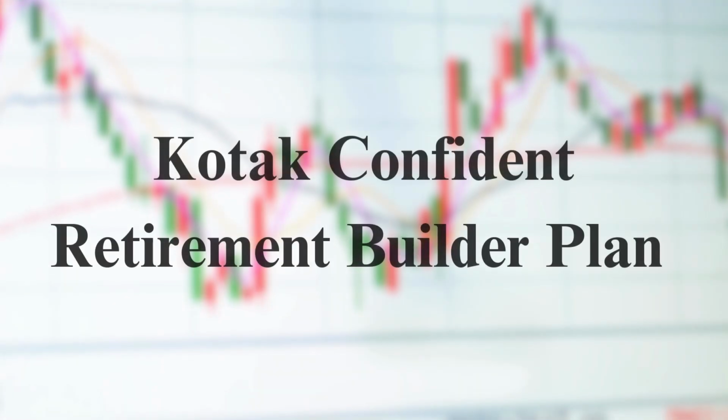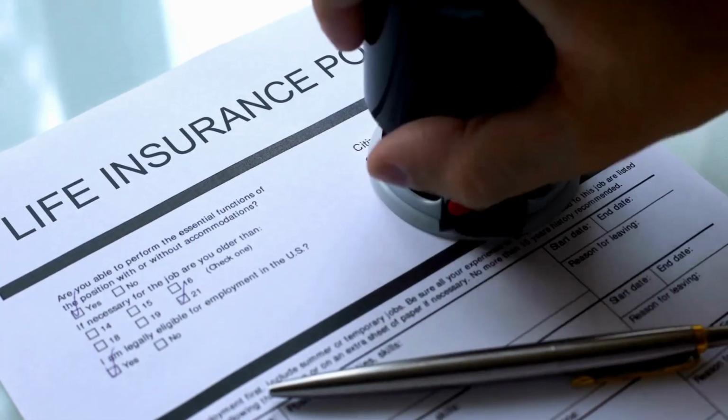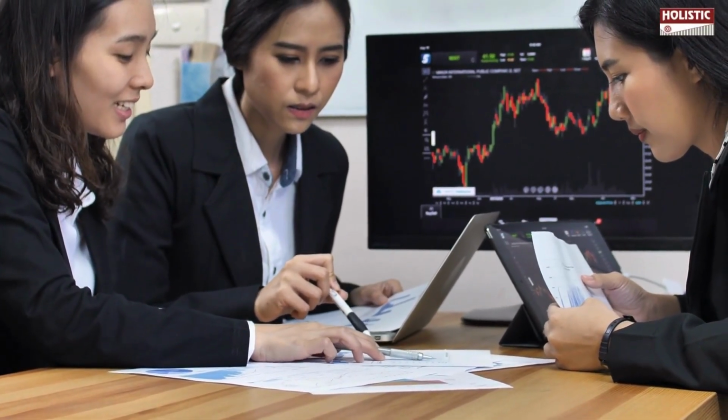Is the Kotak Confident Retirement Builder Plan the key to a worry-free retirement or just another complex ULIP policy wrapped in promises? Let us find out the answer to this question through an in-depth analysis in this video.